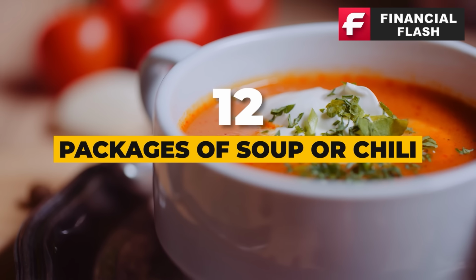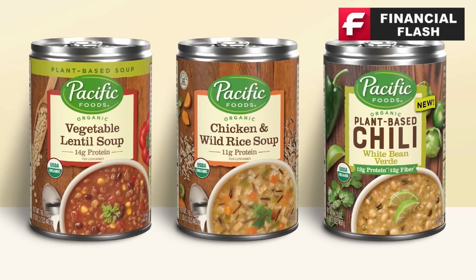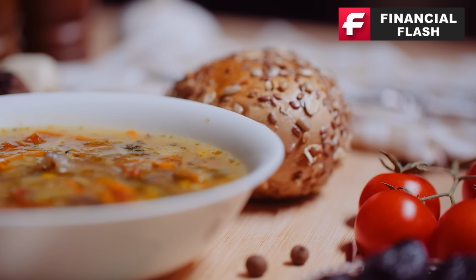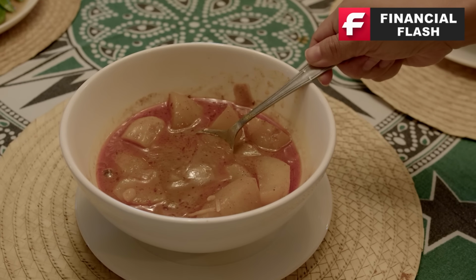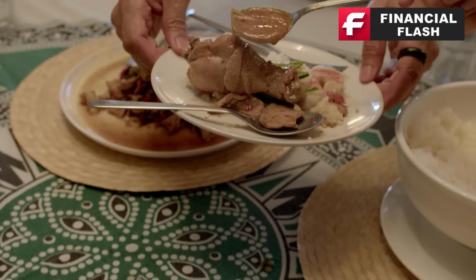Packages of soup or chili are a prepper's staple, offering both nutrition and comfort, and you'll be needing a lot of that in a crisis. They're full of calories and packed with protein, making them excellent meal choices in emergencies. These packages provide versatility and flavor, and you can easily enhance them with canned meats for added nutrition. Soup and chili are not only comforting, but also practical.